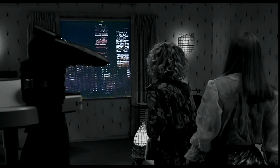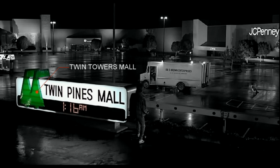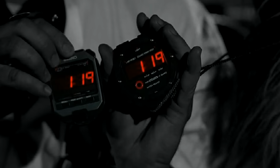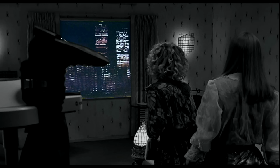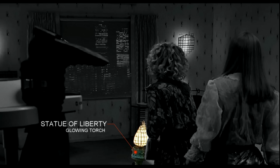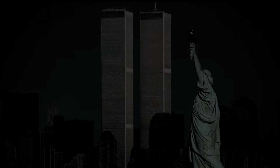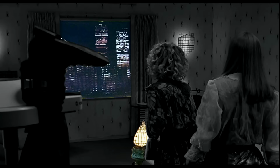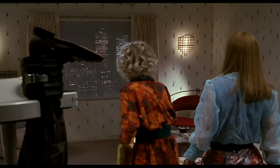Pines, towers. And the Twin Pines Mall is the Twin Towers Mall, which is why all the clocks here secretly say 9/11 and why there will be a Muslim terrorist attack resulting in the destruction of the Twin Pines, or the Twin Towers. But the appearance of the towers is not a random backdrop, as we can see the Statue of Liberty lurking just as secretly as the towers, making this scene a secret recreation of New York City, where Marty's family has gathered to stare at Ground Zero.